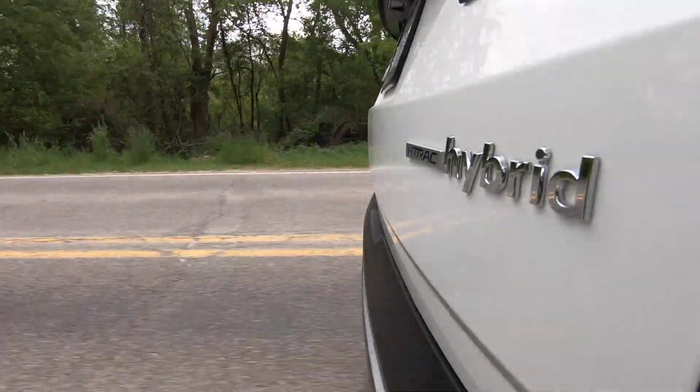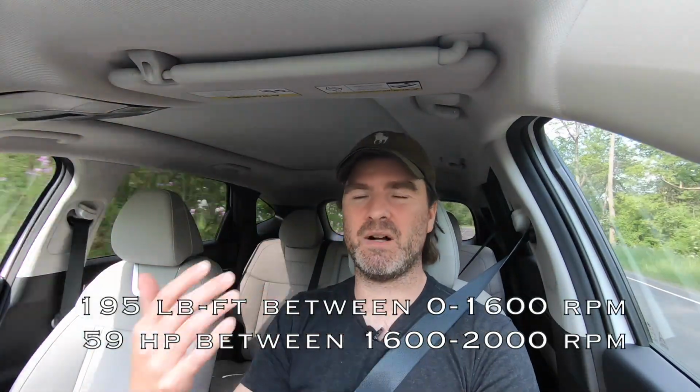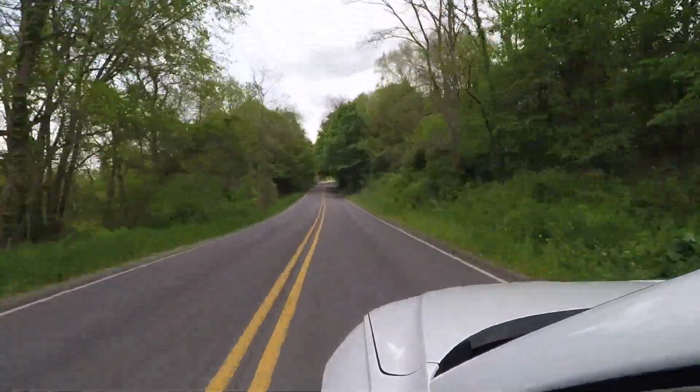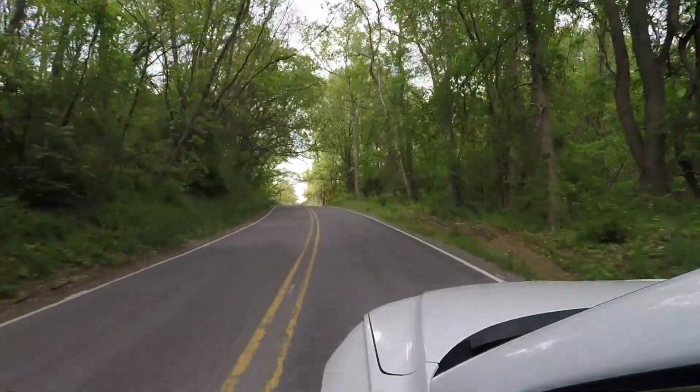Then you can go hybrid, which more and more manufacturers are doing, but that's not completely mainstream yet. And then you get a 1.6-liter turbocharged engine with 180 horsepower, 195 pound-feet of torque. But you also get a 59 horsepower electric motor that also makes 195 pound-feet of torque. Now, one thing to note, it makes 195 pound-feet of torque between 0 and 1600 RPM. So basically, just as the engine gets moving above idle, that's when the electric motor is doing all its work. And then as the gasoline engine spins faster, the electric motor becomes less effective. So it's a little bit less about producing more power as opposed to producing the same amount of power more of the time. And that has plenty of its own benefits.